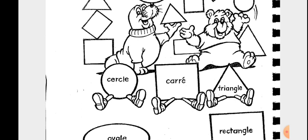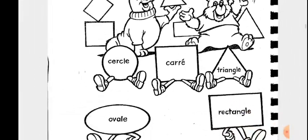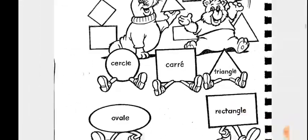Good. Next is a square. How do you call a square in French? It's simple. You say un carré. Un carré.